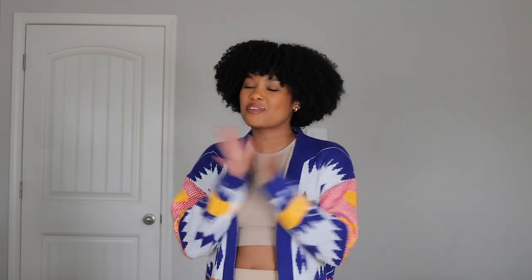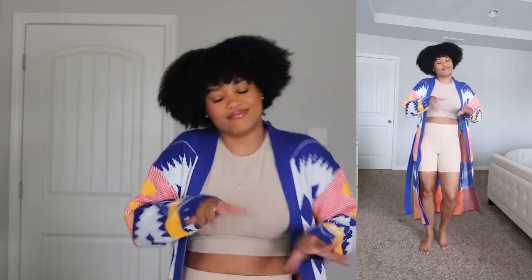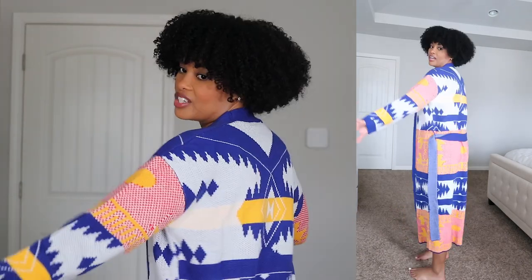All right, so now that we've done my neutrals, let's talk a little bit about some pops of color. It's not often that I do pops of color, but when I do it in a maxi lightweight cardigan, honey, this is giving. This is actually so cute. This was another find at Kosmios, one of my new favorite stores. When I saw this jacket, I was like, oh my gosh, I have to have it.